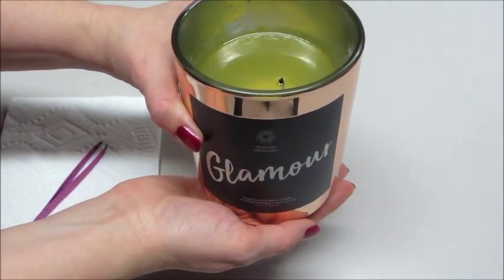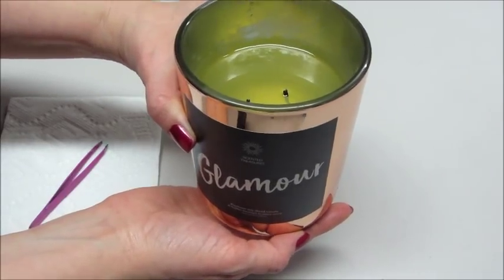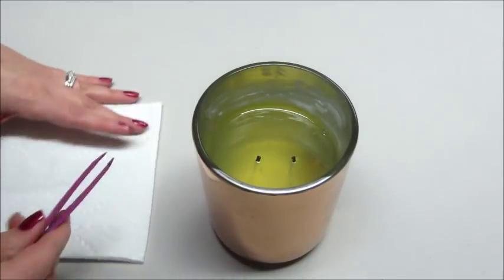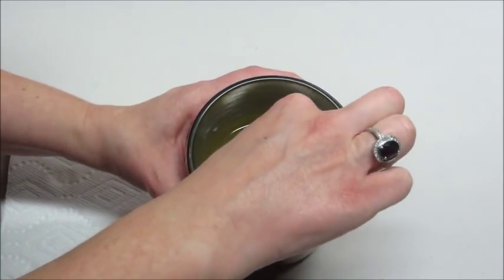Today I have a ring reveal from Scented Treasures, and this is their Glamour Candle. This candle smelled really good. It smelled like roses and had a really good scent throw.